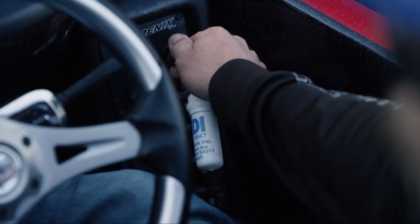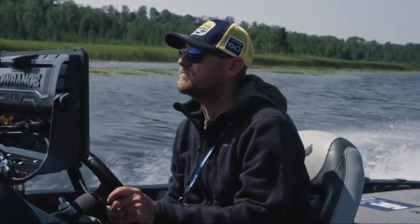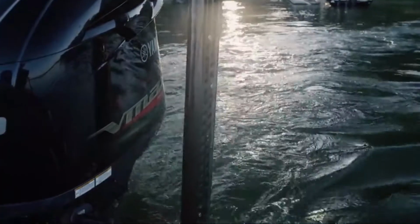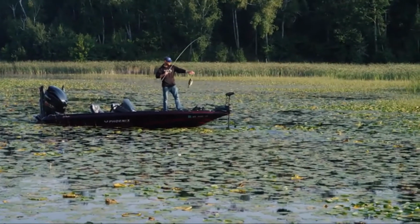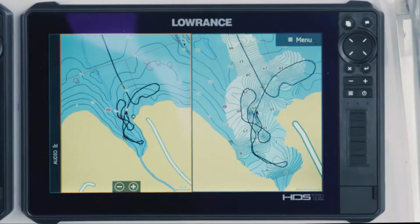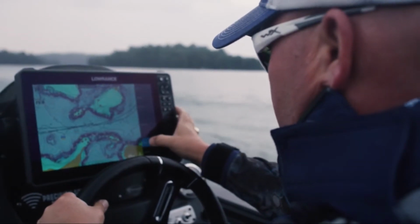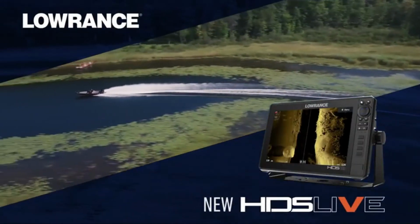Boat is prepped and ready. HDS Live at the console. Live sonar, live mapping, live cast phone integration. We didn't go back to the drawing board to build HDS Live. We made the best fish finder on the planet even better. Sleek new design with easy control. The clearest images underwater with uncompromising range. Live mapping from the touchscreen. View notifications, video, even Google Maps on screen. And for the first time ever, real-time view of fish movements with live sight sonar. HDS Live, new from Lowrance.